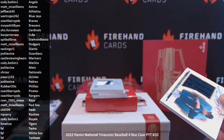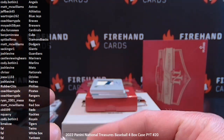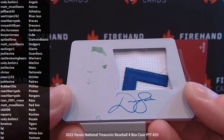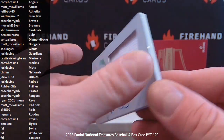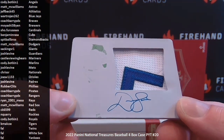Your RPA is a 101 printing plate. I have no idea who it is. I can't tell by looking at it. Might be a Dodgers pitcher. We'll see. That'd be my guess. Jackson, Andre? Yes, Andre Jackson for the Dodgers, 101 printing plate autograph, Matt McWilliams, RPA.